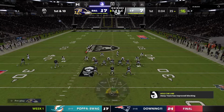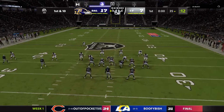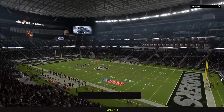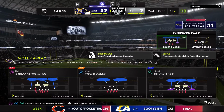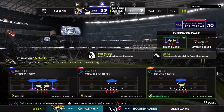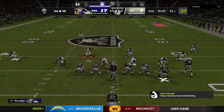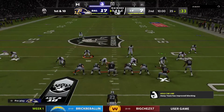Great analysis of him because he has evolved as a thrower. Now he can push the ball downfield, but still, the number one things you want to take away, short passes, intermediate passes. So sharp, precise, and accurate, you've got to sit on those routes in order to cause him problems. Ball up to the 35 now as they come up on 1st and 10.